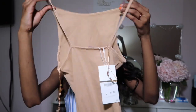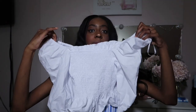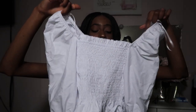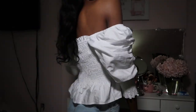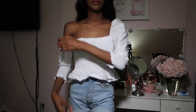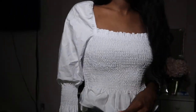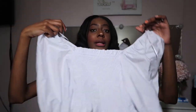The prices should be on here. I don't know. This was $20. So it's like a nice basic cotton bodysuit. I got this off the shoulder top from Zara as well. Look at these peplum shoulders, so cute. You can wear the off the shoulders or like this. And I thought these would look really cute with some jeans, some distressed jeans, some sandals, or like dress them up. These are really cute.